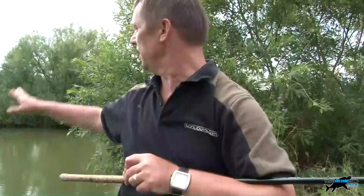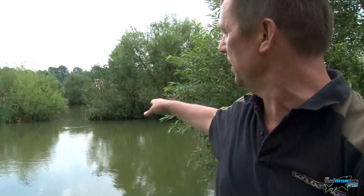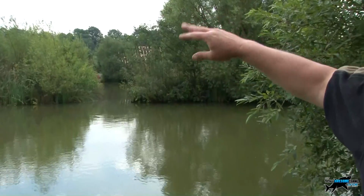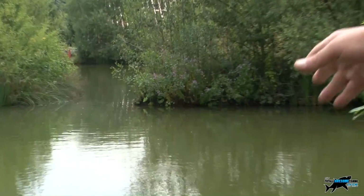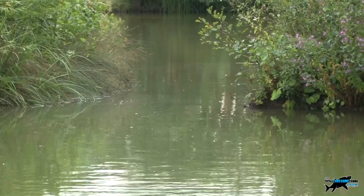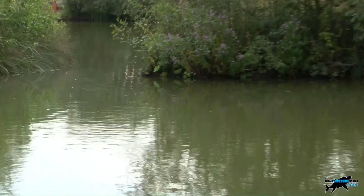We're going to fish the pellet feeder on the gap in between. There's 3 islands in the pool, a very shallow gap in between the islands. Obviously it's a natural patrol route for the carp, coming in between the islands, nice shallow water for them. It's nice and warm today, and we're going to cast a pellet feeder over there and hopefully catch a few carp for the camera.